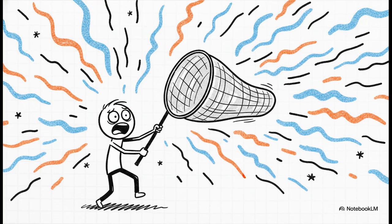And this brings us to a really hard, inflexible rule of science. It is a total one-way street.